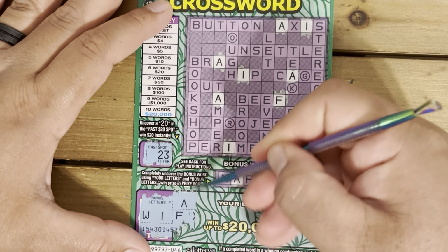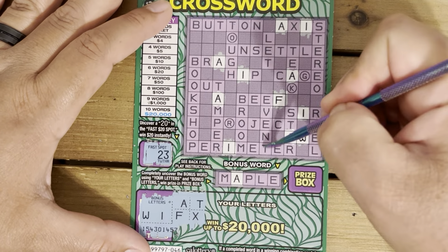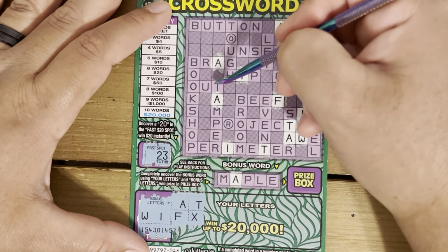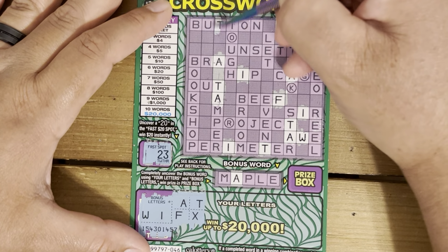All right. Next letters are T, X. It's a T. T. It's another T. Couple of T's right here. Couple more. So X. T's. T, X. Another T. And I think that is all.